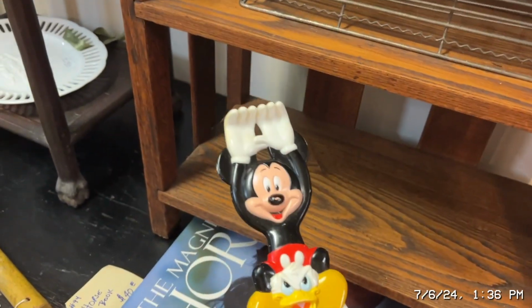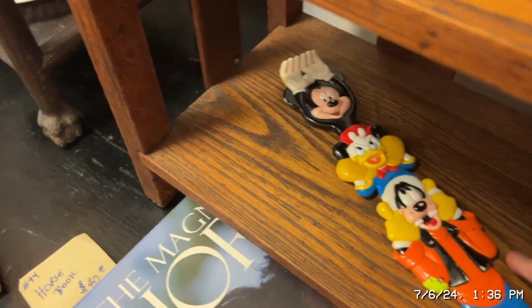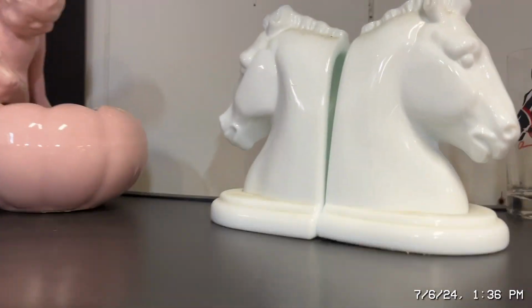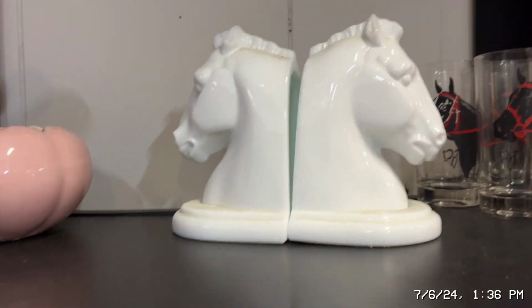But, wow. I like these little horse cups. A horse bookshelf holder.